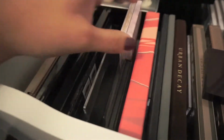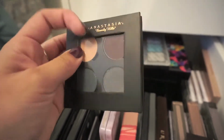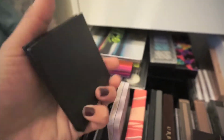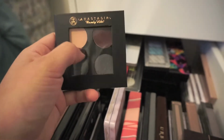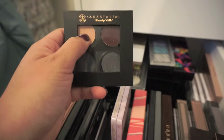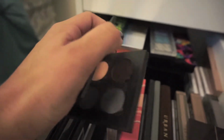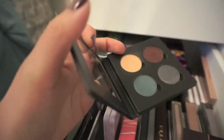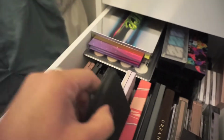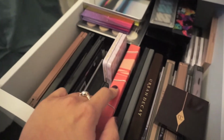A Too Faced palette. This is probably my most used palette as of recently. Because this color right here, I actually picked out 4 different colors myself, but this is the best transition shade of life, for me at least, because it matches my skin tone really well, and it's called Soft Peach, and I just love it. It makes blending so much easier. It's amazing. So I'm definitely gonna have to look into more Anastasia eyeshadows as well. Then I have a Sigma Resort palette.